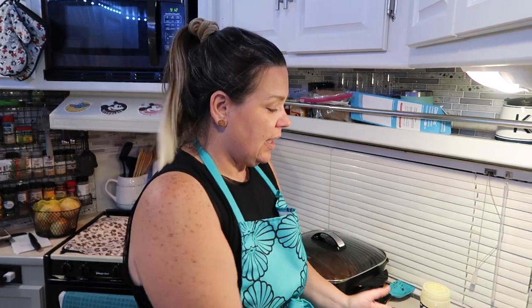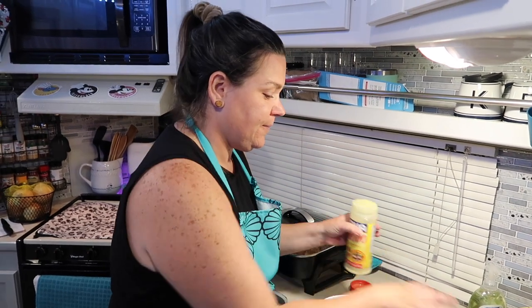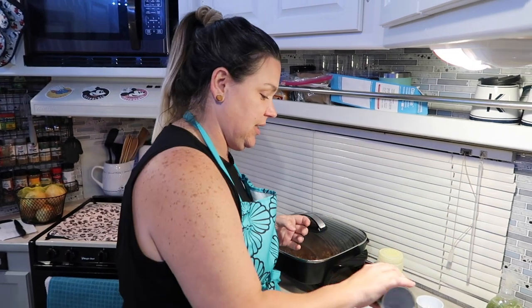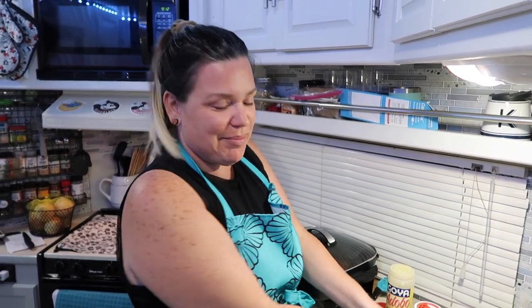Alright, I have my organic grass-fed ground beef, a pound. I'm going to add some adobo and some Tony's Creole seasoning. And I'm going to play with it a little bit. Give it a nice little back massage.